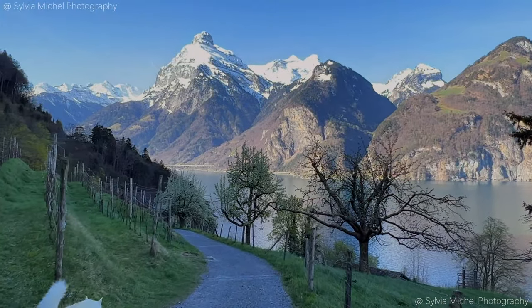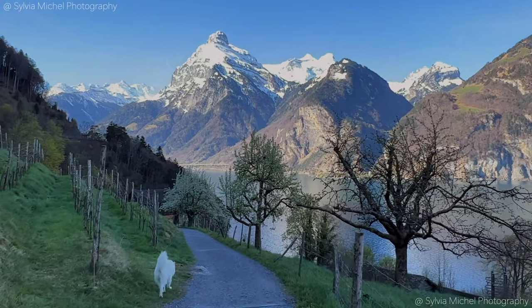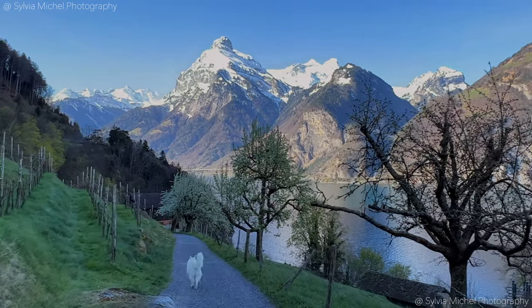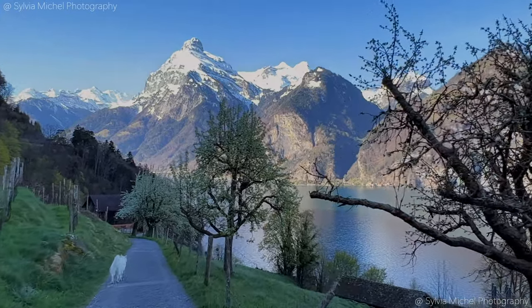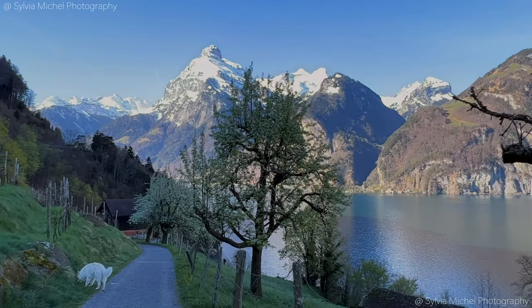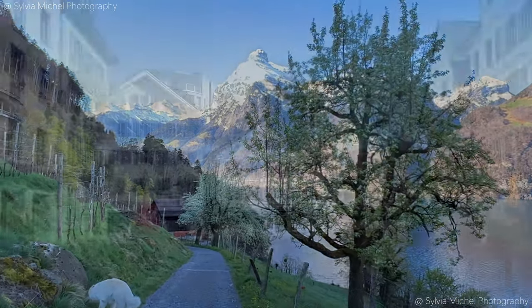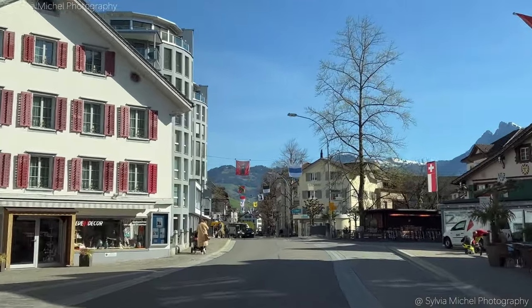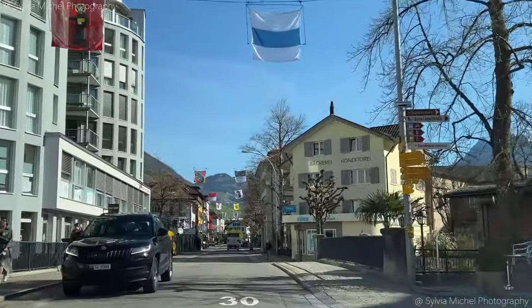We are at Rasta's pee break place, and it looks so gorgeous. If you are here, you need to have a break here at Telsplatte. It is always a stop worthy. We are in Brunnen right now. We do a little sightseeing today, here and there.